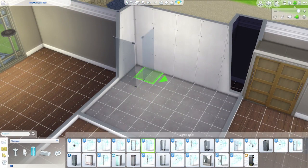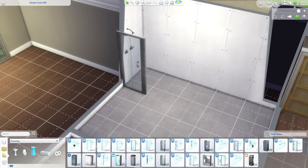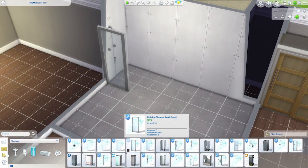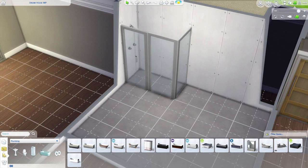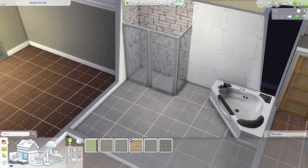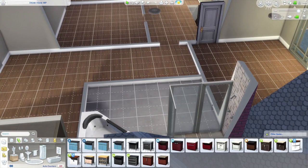So this is really cool. It's called a Build a Shower Kit, and it comes with different pieces, like the water feature, or the faucet, and different doors. So basically, you can have a custom shower, and it's fully functional, and you can have your own tile or backsplash, whatever you want. And yeah, I really loved it. That's custom content as well.